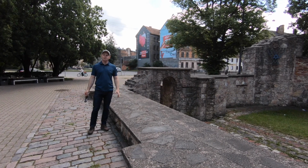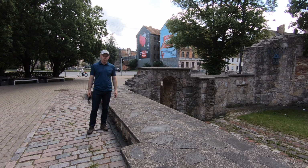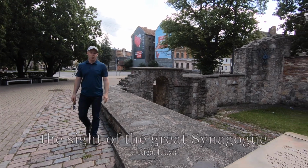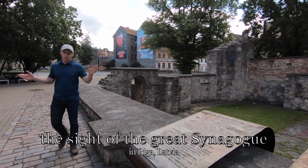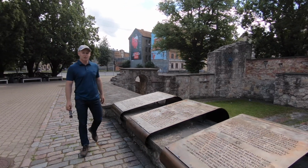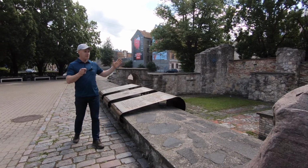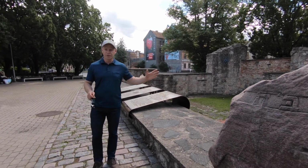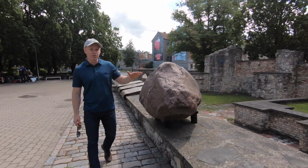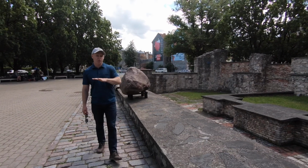This is the entrance to the old Jewish quarter of Riga, and also the place where the great synagogue was built on the corner of two streets. 150 years ago, the great synagogue on Gogola Street was constructed, and these are symbolic ruins of the synagogue. Why symbolic? Because it was destroyed during the Second World War, it was burned down, and the place was flattened.